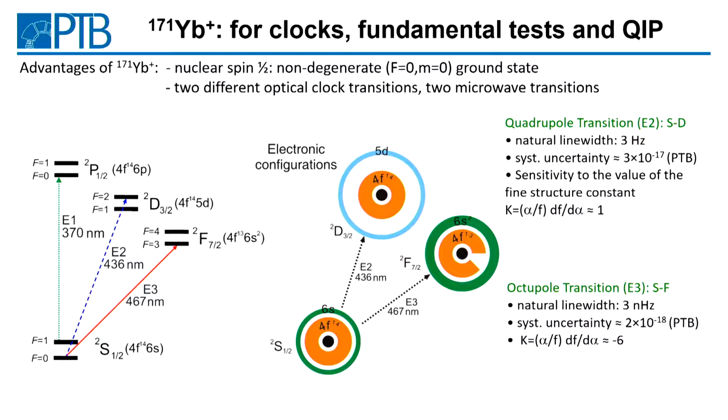So there's a D level that can decay to the ground state only via the emission of electric quadrupole radiation. It has about a 3 hertz natural line width, and then there is an even lower state with a higher angular momentum, an F state, differing by 3 h-bar in angular momentum from the ground state, so it can only be excited or decay by the emission of electric octopole radiation.